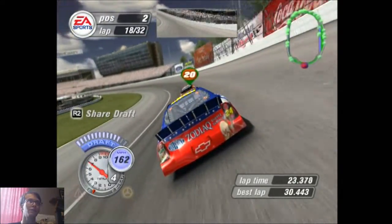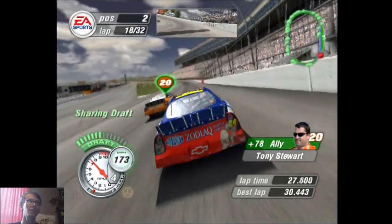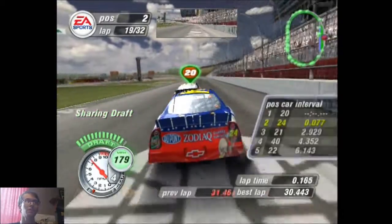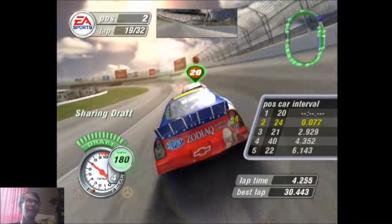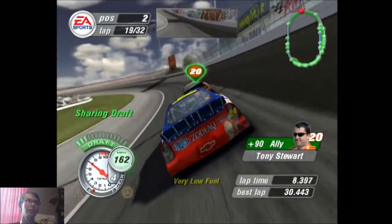I need a lead lap, though. Okay, so Tony's not taking a pit stop this time. Okay, let's just not take pit stops. Pit stops are dumb. That's someone we can trust out there. 31, 46. And I'm not really in need of leading laps very much. Watch your fuel.